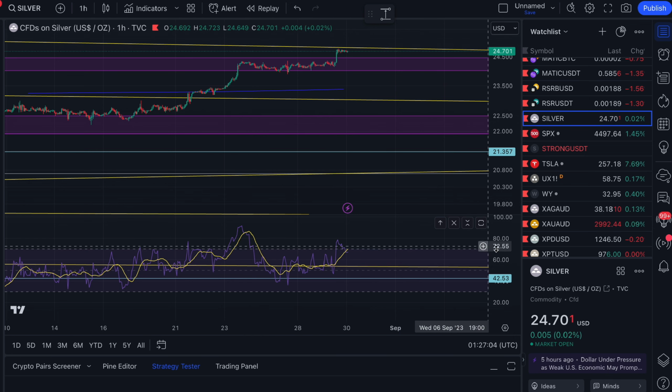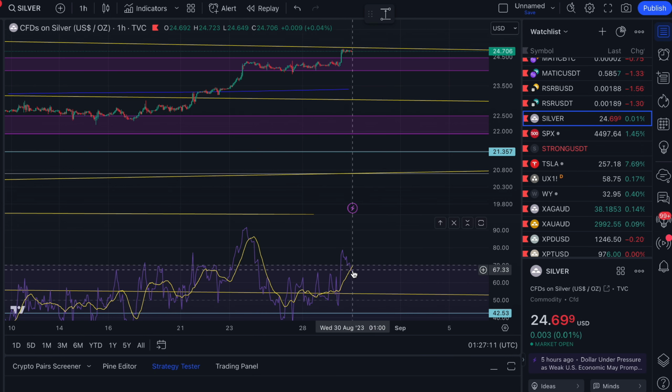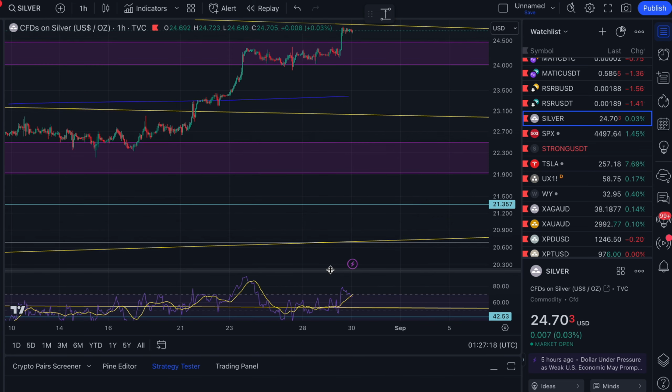But do take note, we have spent some time already in extremely overbought, and we've moved back down to the general range. So keep that in mind. A move back down from here, not surprising, but hopefully we see it rocket up.